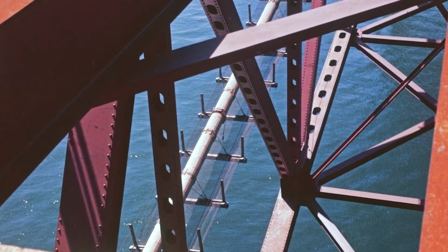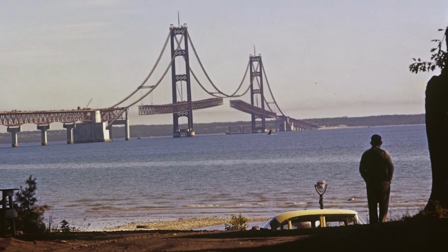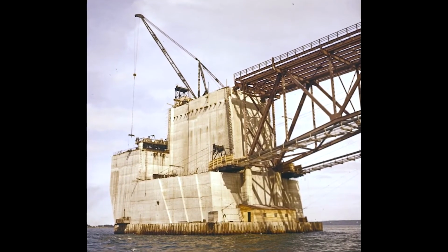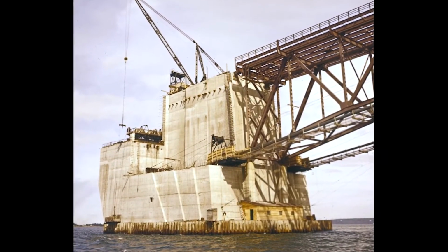He was married in '54, and I know they went to the UP during their honeymoon, and some of the photographs in there were at the start of the building of the bridge, and I think were taken on his honeymoon, for example.